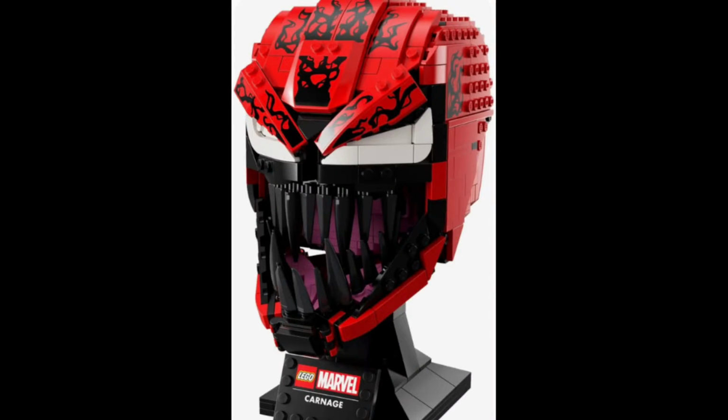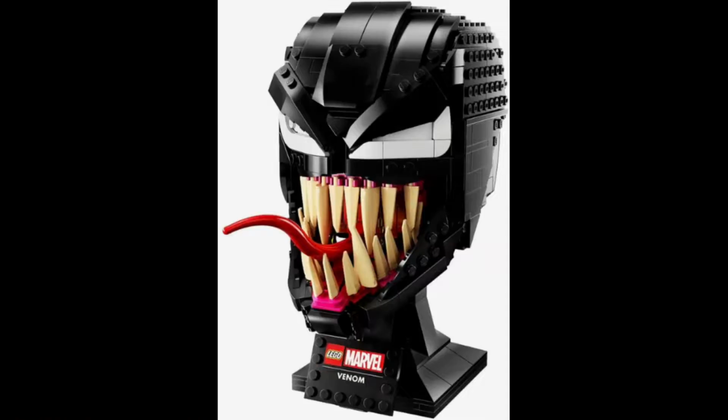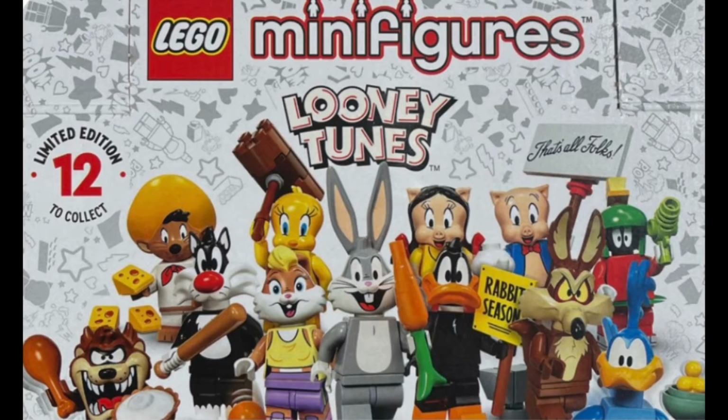So I told the Brick Zapper that there weren't many more Lego sets coming up in April, because even the Carnage and Venom busts that were pre-ordered previously come out in April, but they're already pre-ordered. So maybe the next one might be the Looney Tunes CMFs. Yes, that's right. I think those are supposed to be coming soon too.